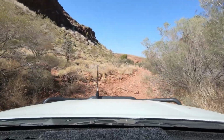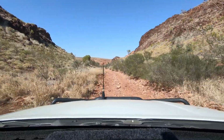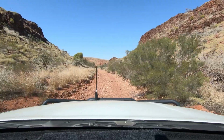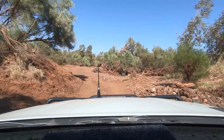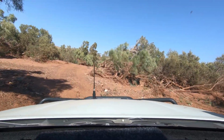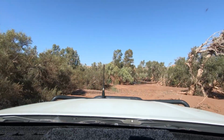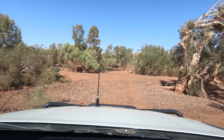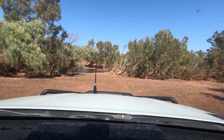Rocky country through here, eh? I think this might be it. According to the map, we're right on the river. That will be it for sure. Cool. Upper Carawine Pool. What a lovely little place this is. Come on, check it out.